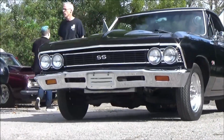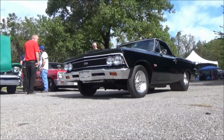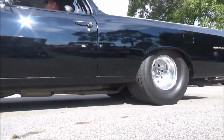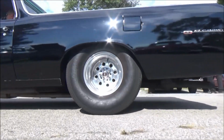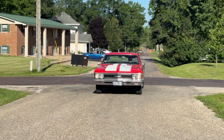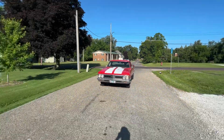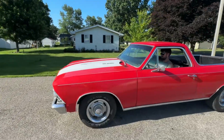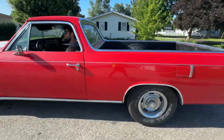There are vehicles that simply don't fit into a single category, that break molds, defy labels, and force the world to take a second look. The El Camino SS is one of those rare examples. Is it a muscle car? A pickup? A wild piece of madness on wheels? Yes, it's all of that, and more.